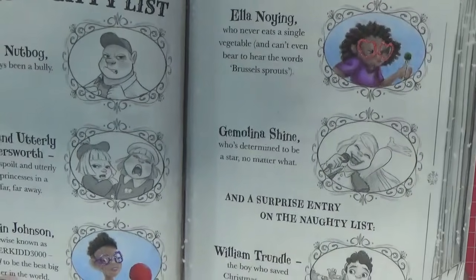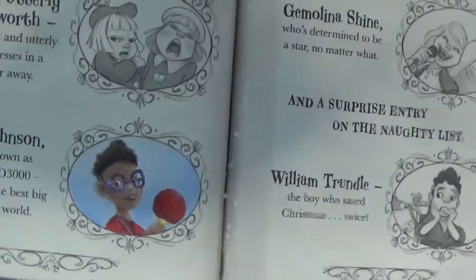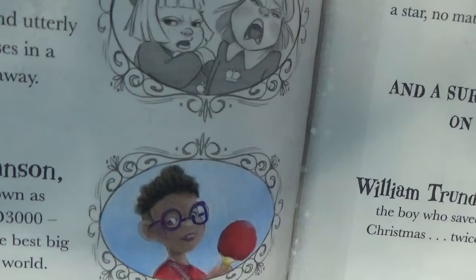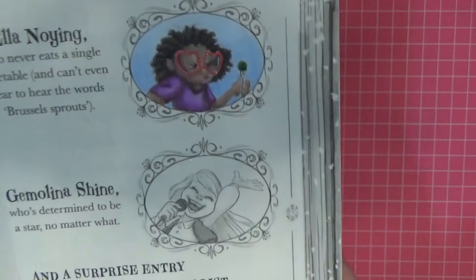And we're using Prismacolors because they're lovely and soft. So we did Marvin Johnson with his little table tennis bat there. And we did Illinois together. And that's how far we got.